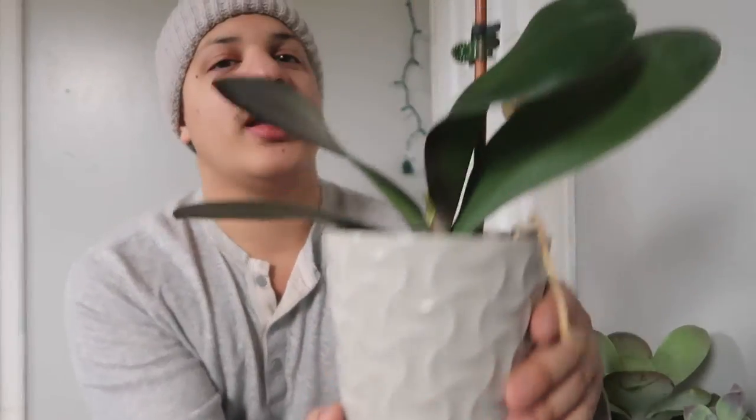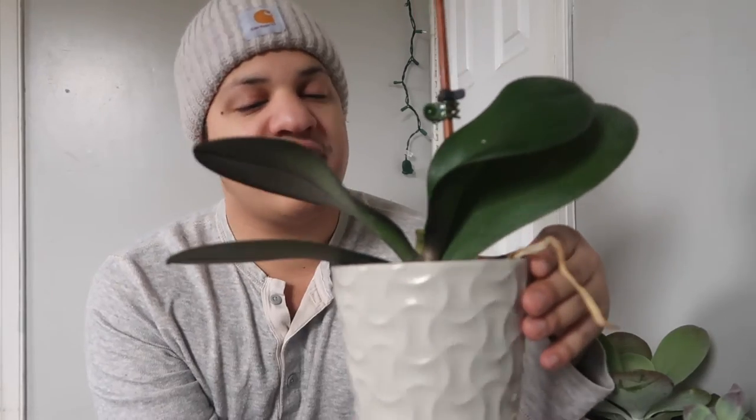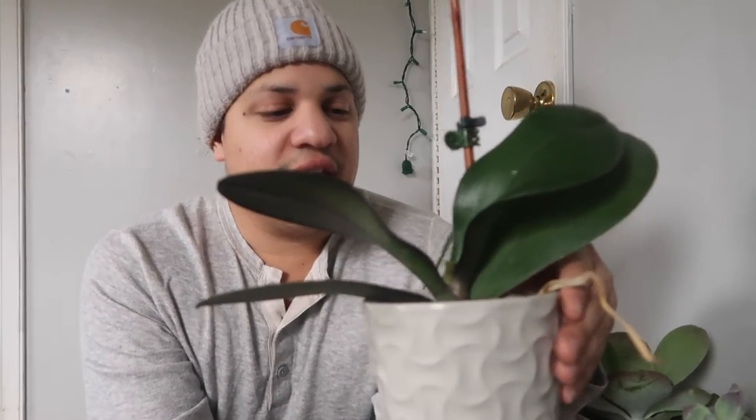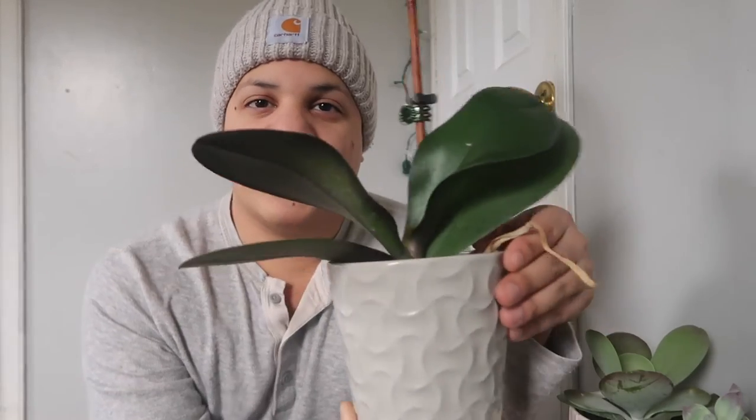Here's an orchid. I love orchids. Orchids are one of my favorite flowers. I feel like every time I see one, it's a treat or something, like a spoiled gift. I don't know. I think they're awesome. And I do not know what color this one's gonna be, so that's exciting. It's a good surprise.